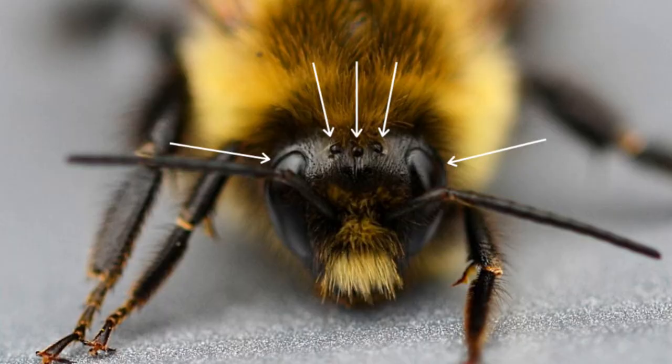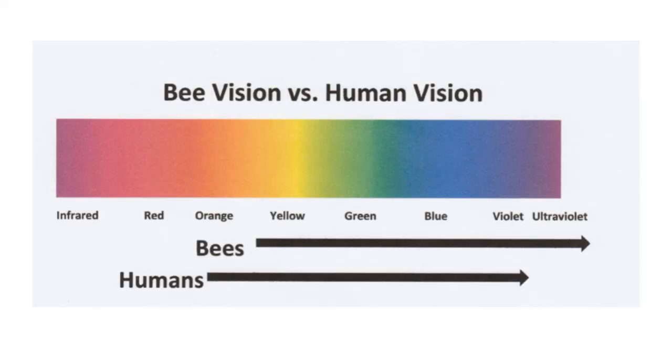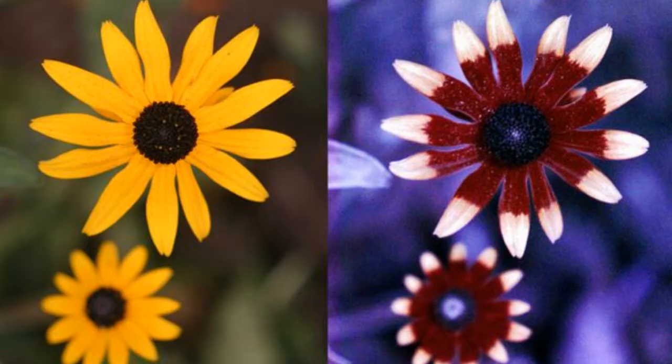They are distinguished from their close relatives, ants and wasps, by having 5 eyes and jointed antennae. Their eyesight is different from humans, as they can't detect the color red, but actually have the ability to see into the ultraviolet range. This allows them to see color patterns that humans cannot detect.